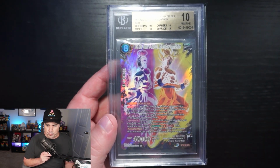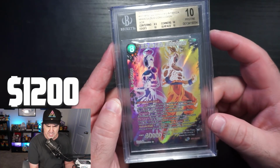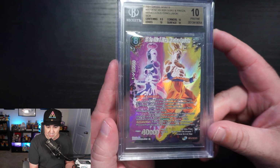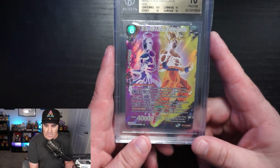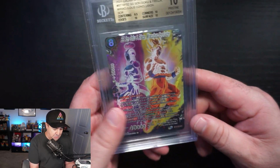My Goku and Frieza, I pulled this out of the very first Dragon Ball Super pack, the second Dragon Ball Super pack I ever opened in my life. I pulled this out of it and it got me hooked. That's kind of what started this whole Dragon Ball Super journey for me. I pulled this out of a pack, sent it in BGS Express. It got a 10. Super excited for this.